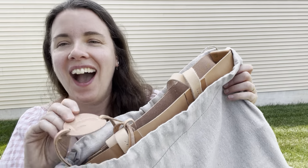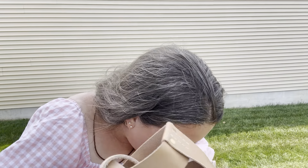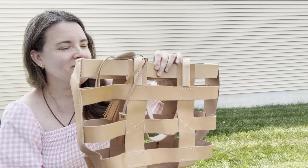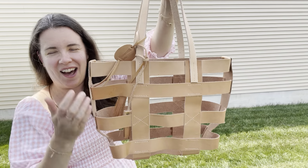And I see she gave me a little extra something special here. A little tag with my initial. Wow, oh my gosh, there's something else too. Let me show you the bag first though. Look at this. This is so much fun. Okay, so it is that natural vachetta leather that I just love.